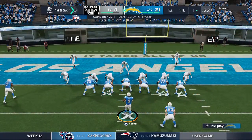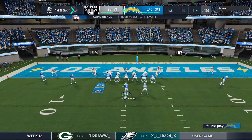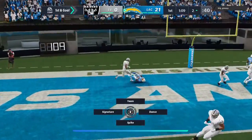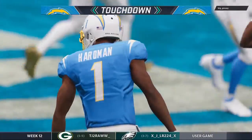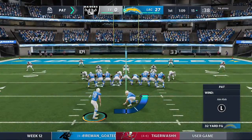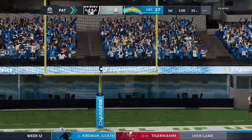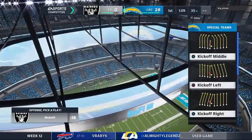This offense continues to be a hot knife through butter. 3 drives, 3 scores, and knocking on the door again on drive number 4. They'll drop to throw. And this will be caught in the end zone for a Chargers touchdown. Mecole Hardman. Touchdown number 22 on the season. And the Chargers are going to add on to their lead. The kick is... Now, first quarter, and this lead is already getting into dangerous territory.